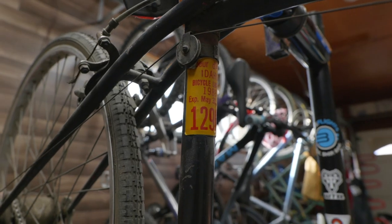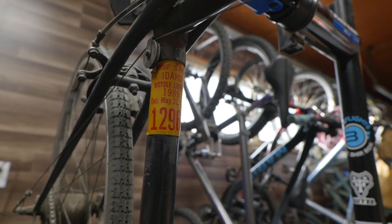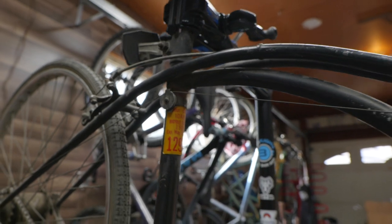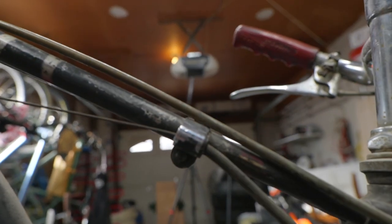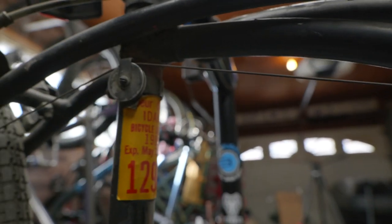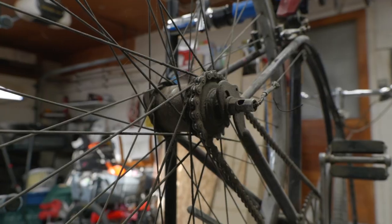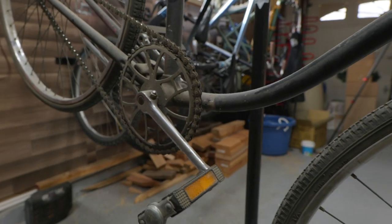So one of the first things I noticed about this bike is that it was actually licensed in the city of Coeur d'Alene, Idaho, back in 1989. Another cool thing is the pulley system he uses for pulling the Sturmey Archer cable. Here you can see the old cable stop in the front, going to a hard 90 angle to this rotating pulley, and then down to the chain of the 3-speed Sturmey Archer. Pretty cool. Here we got some old cotter pins.